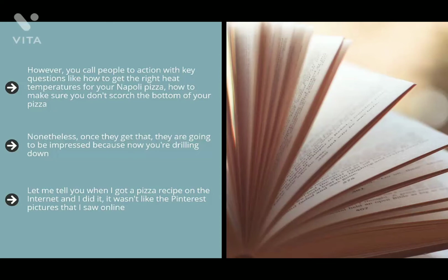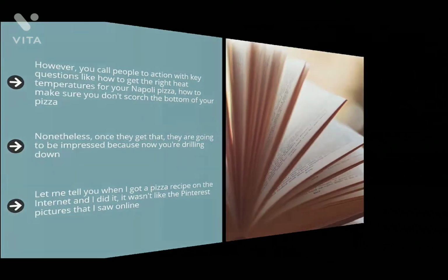Because I didn't drill down and up, I didn't know about scorching the flour. I didn't know about manipulating the dough so there's no gooey, uncooked portion in the middle, that kind of thing. That's what people are going to be looking for, because now you've given them basic information and then you're cluing them in by saying there is other stuff that you need to know, and if you don't do these, you're not going to get the results that you're looking for.